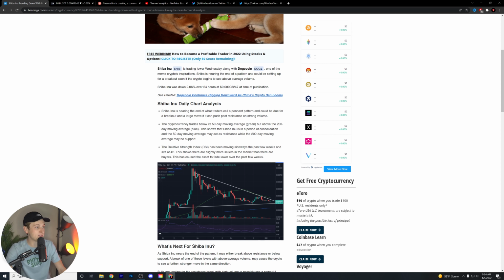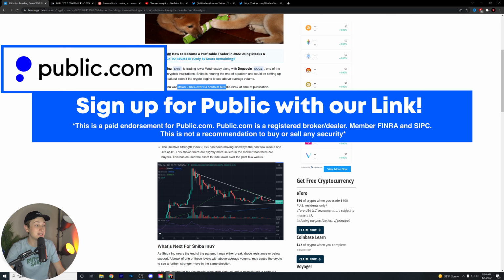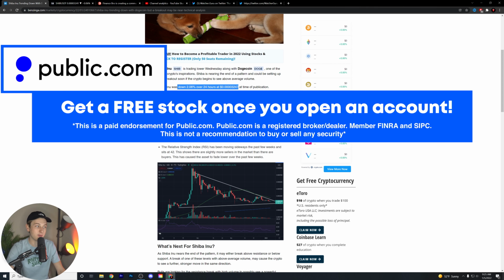Shiba Inu is trading lower Wednesday along with Dogecoin, one of the meme crypto's inspirations. Shiba is nearing the end of a pattern and could be setting up for a breakout soon if the crypto begins to see above average volume. Shiba Inu was down just about 2.06% over the last 24 hours, sitting at the 403247 level at time of publication.